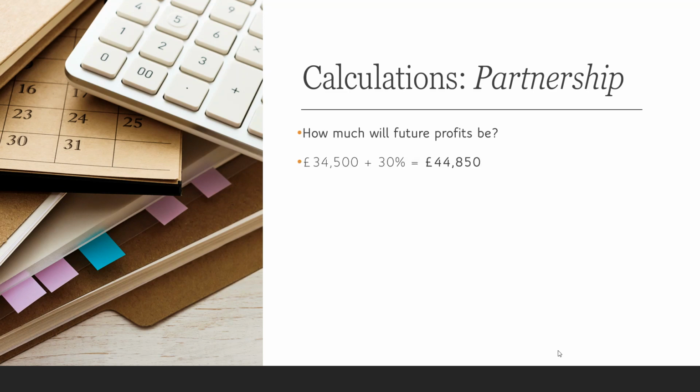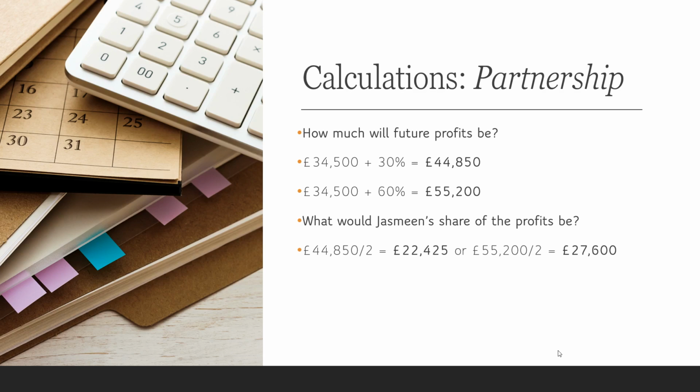Current profits are 34,500. If we increase those by 30%, which seems to be the minimum that Jasmeen is suggesting, that would take it up to 44,850. If her profits go up by 60%, which is the maximum Jasmeen is suggesting, then her profits would go up to 55,200. But she's going to have to share those with Depak if she goes into business with him. So if we divide that amount by 2, Jasmeen's share would be 22,425 or 27,600 at the upper limit. Now, both of those figures are lower than her current level of profit, so that's something to consider.